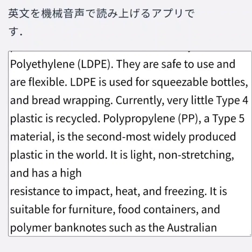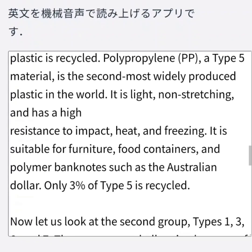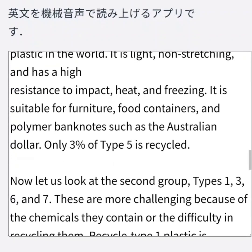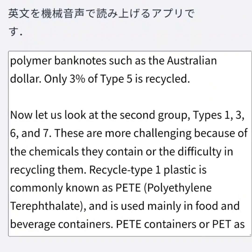Polypropylene, PP, a Type 5 material, is the second most widely produced plastic in the world. It is light, non-stretching, and has a high resistance to impact, heat, and freezing. It is suitable for furniture, food containers, and polymer banknotes such as the Australian dollar. Only 3% of Type 5 is recycled.